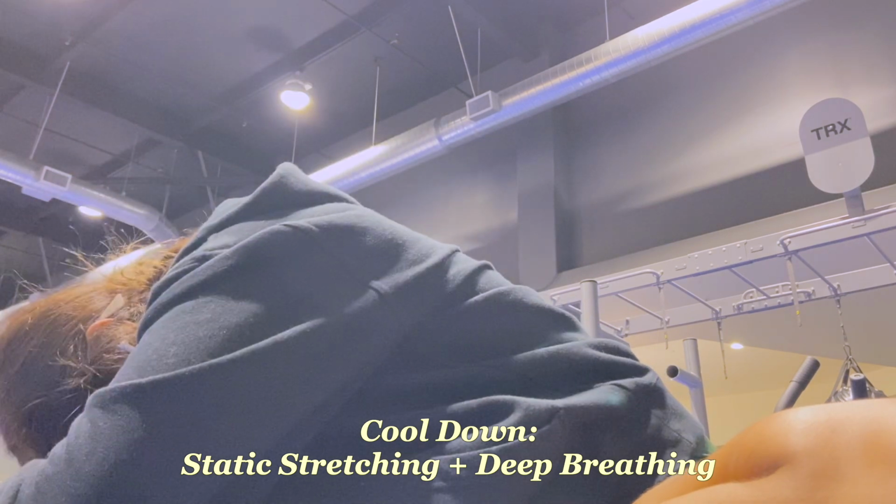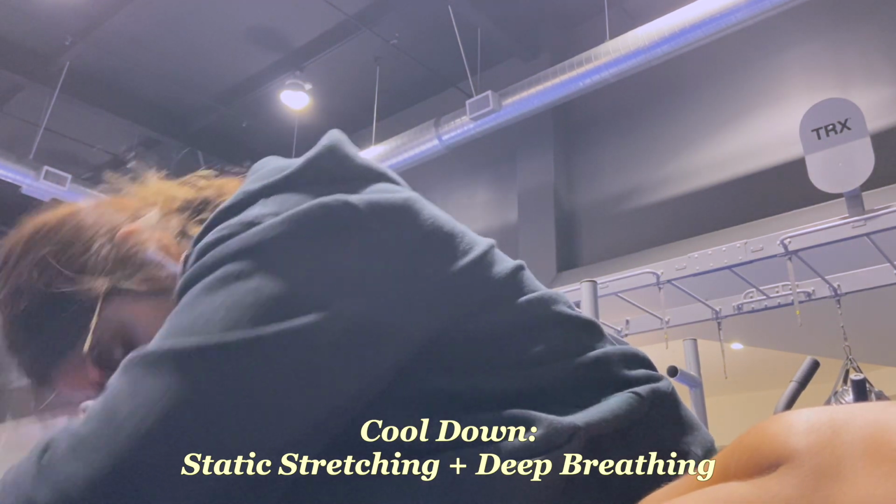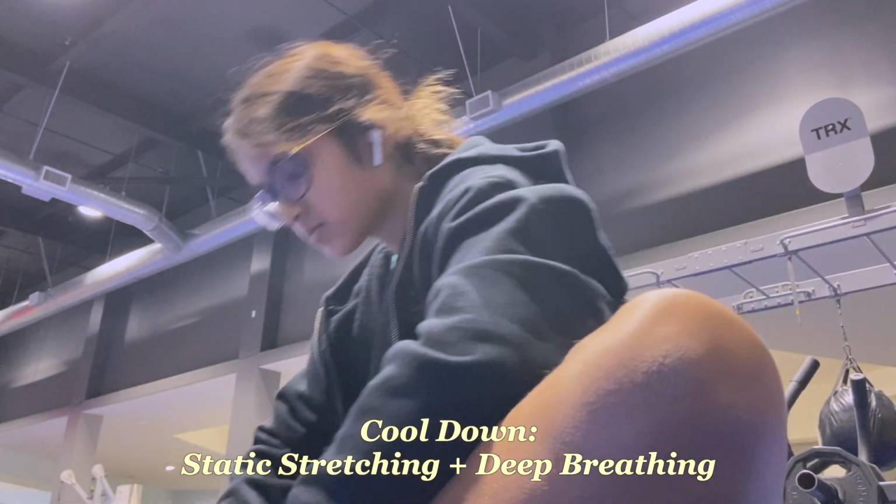Never skip a cool down, even if it's only 2 minutes. I promise it helps so much with soreness, and I like to do static stretching while incorporating deep breathing to lower my heart rate.